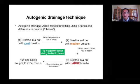And then when I feel that, I do the huff cough. And then I do the active cough. And then cough it up. And then just go through it several times. Okay, so this is known as the autogenic drainage technique.